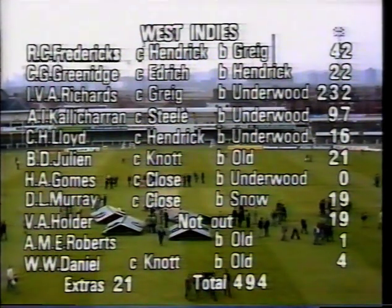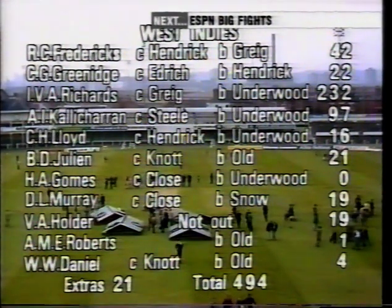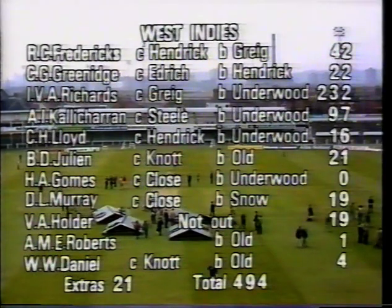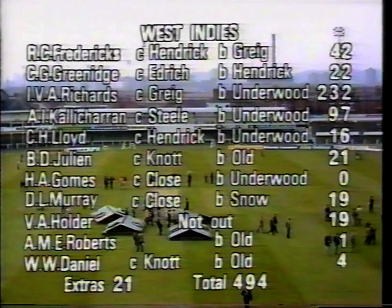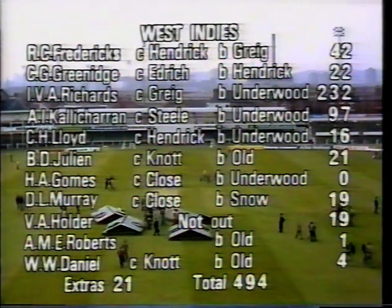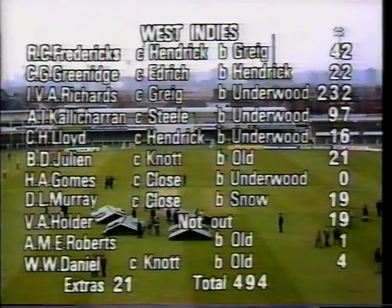494, well, that's a daunting total for the England batsmen and the captain, Tony Greig. Magnificent innings, Vivian Richards, 232. Kalicharan, pretty slow today, but a valuable partnership with Richards. I understand he had some shoulder trouble today that was restricting his stroke play. And the other batsmen losing their wickets in the chase for runs. Lloyd, 16, Julien, 21, Murray, 19, and Holder, 19, not out.